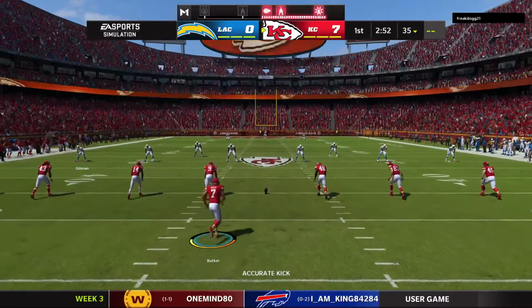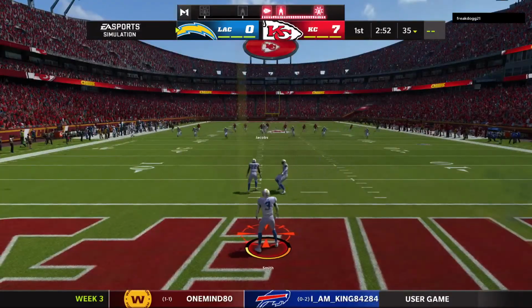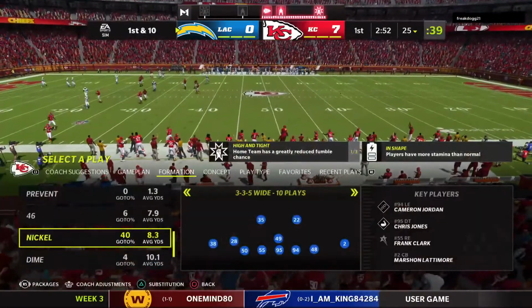So they throw the pick six. They'll get another shot at it now as this one's in the air. And a fair catch signaled for and taken successfully.